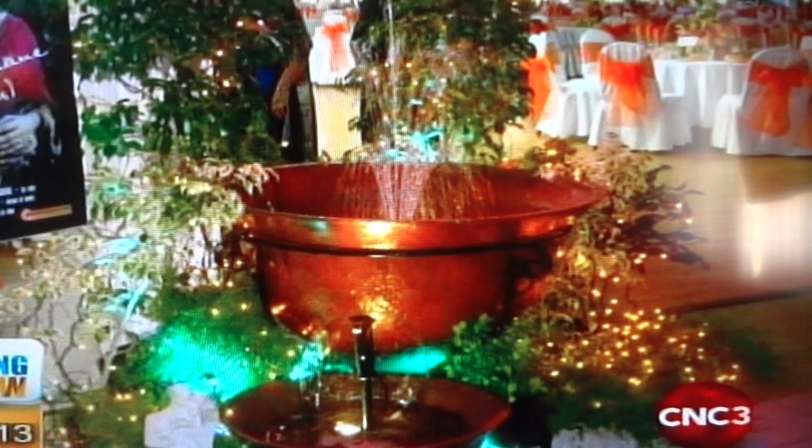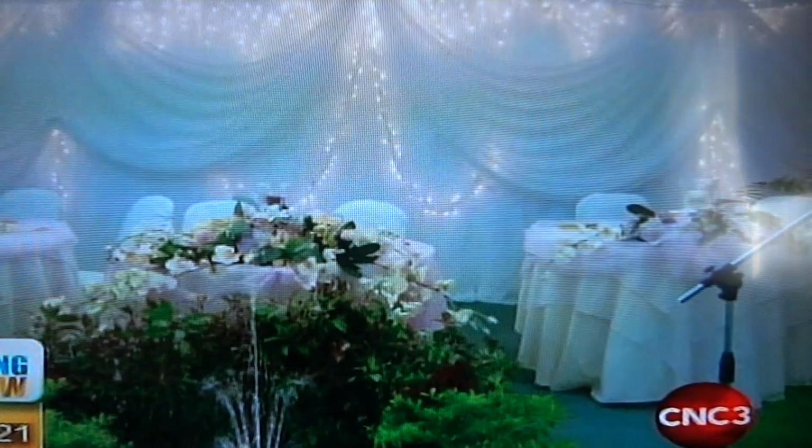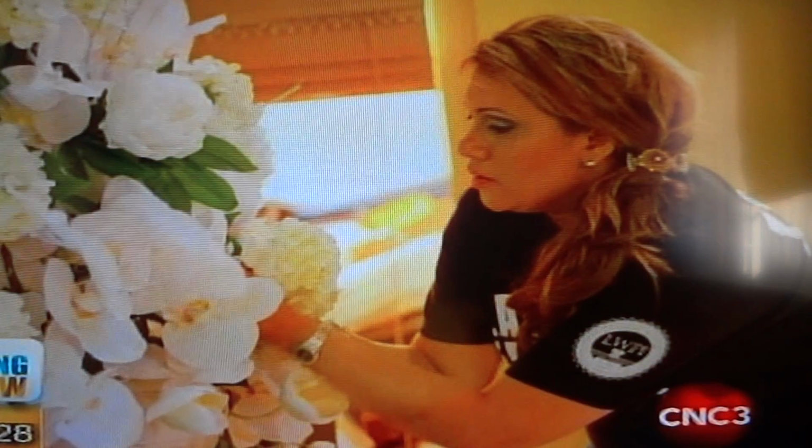Now we have some pictures up on the screen and some of your designs. So we're talking flowers. I see a lot of your designs incorporate a lot of flowers, a lot of greenery. How important is getting that right mix? Flowers are very, very important. I think we live in Trinidad and Tobago, we live in a tropical place, we have so much beautiful flowers.